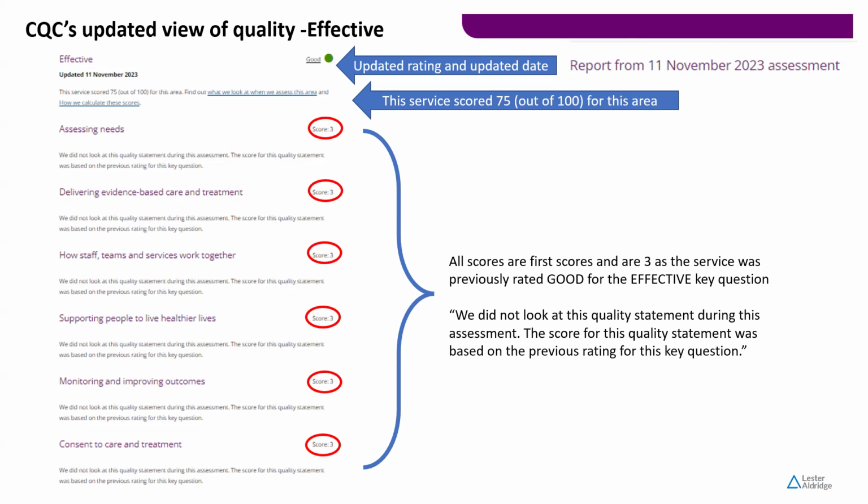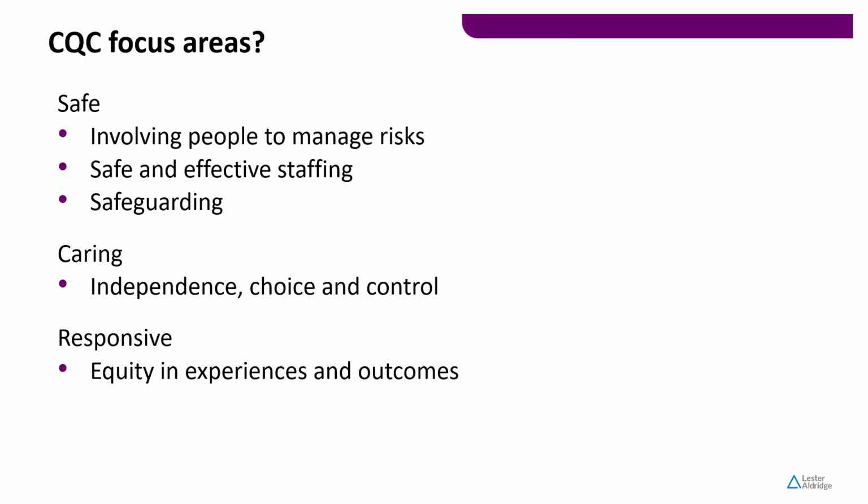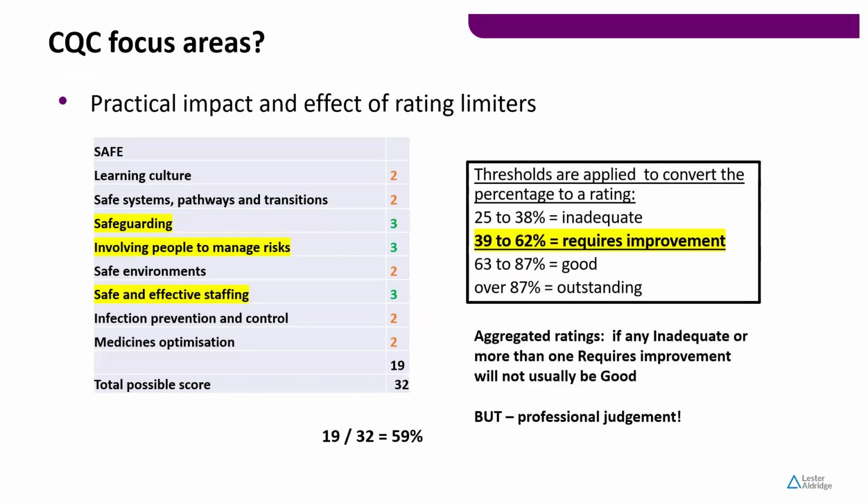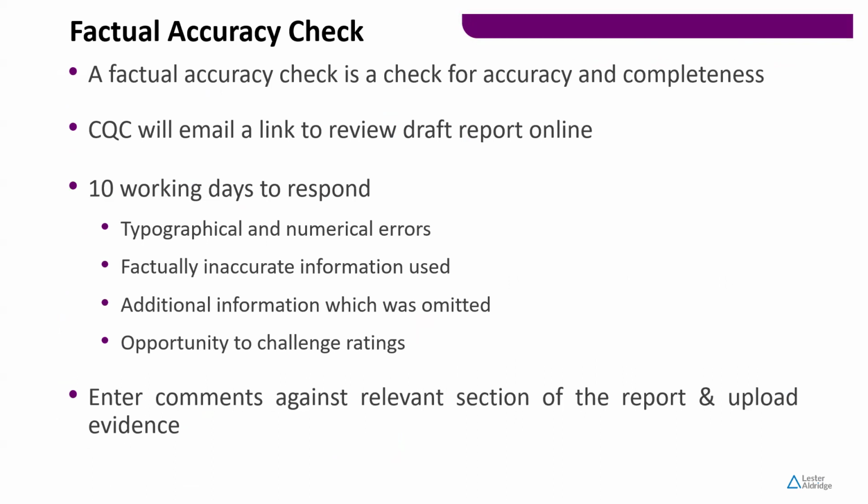Obviously, we're working on that. We're always looking to improve. As I said, we've got these CQC focus areas. Don't miss out on the chance to prep for those. And this is how they translate into the practical examples. Again, we have gone through that, but I'm putting that because I understand that the slide's going to be shared with you. So it's useful for you to be able to look at those practical examples, do the maths yourself.